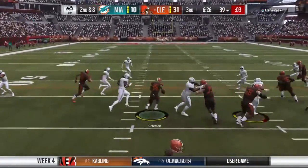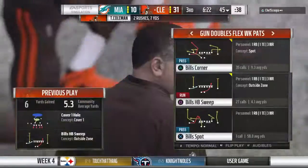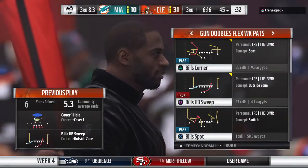They'll run it now out of the gun. And he takes this up right near the 45-yard line. Give him 6 yards on the carry. It's going to be 3rd and 3 now. They're trying to show that they can run the ball and protect this lead.